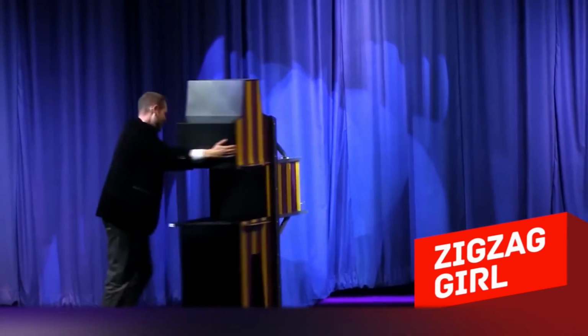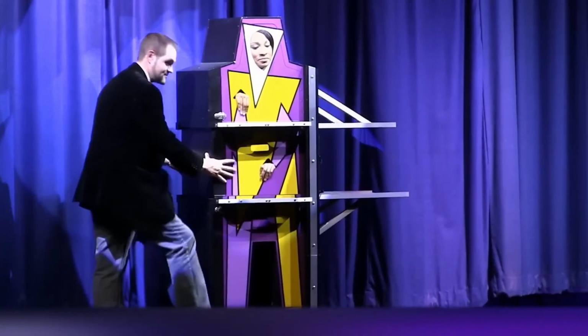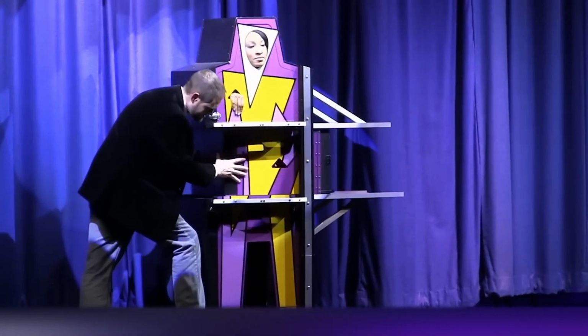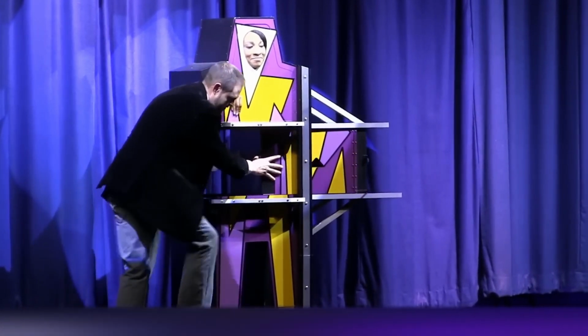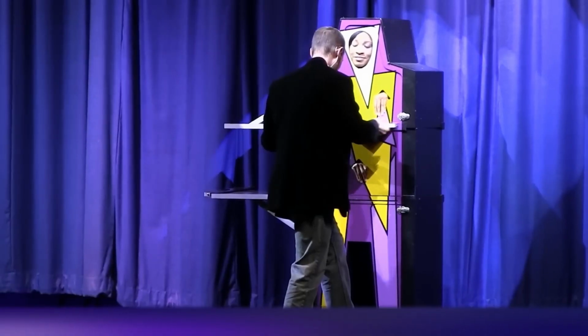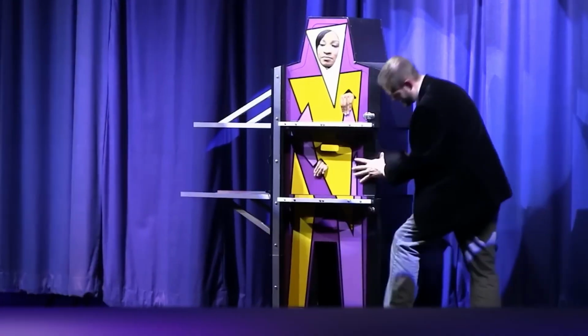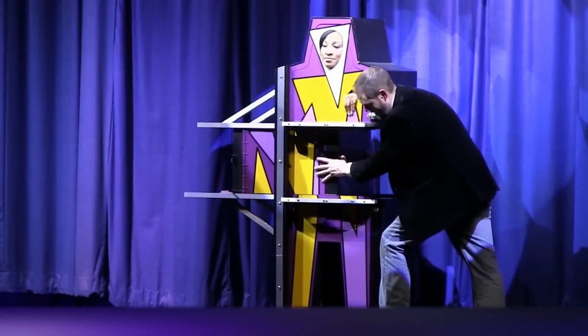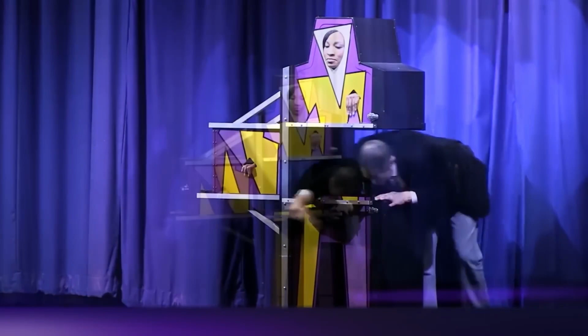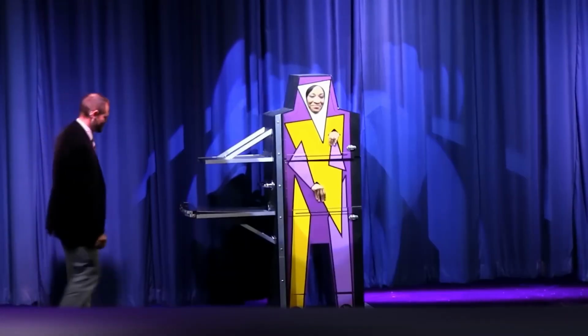Zigzag Girl. Do you know the trick where some parts of a person's body magically move? The magician places his assistant in a closet divided into a few blocks. He sticks knives into the closet, making it look like he's piercing the girl. Then he moves one of the blocks and, oh wow, the part of the body that is inside moves with the block. How on earth can this happen?